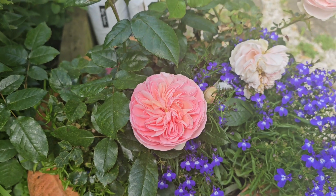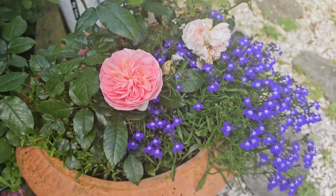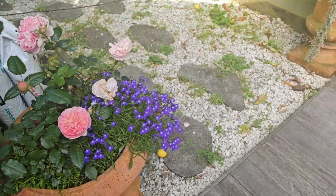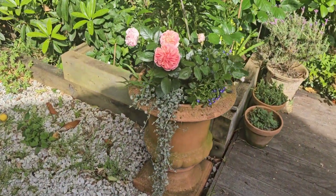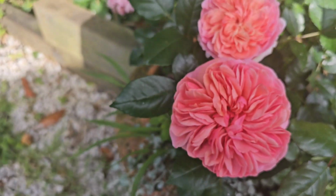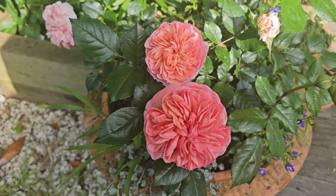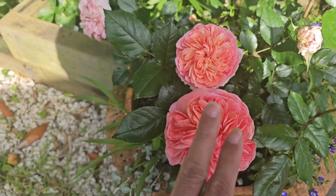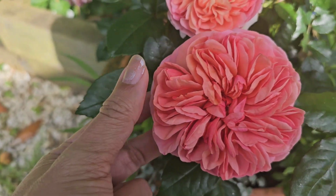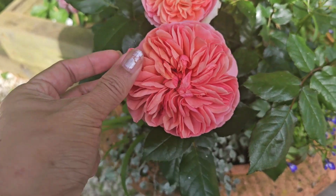My god, it's really a very good combination together with this one. Look at that, it's so beautiful. Let me just show you the other one here as well. Look at this, it's so beautiful. My god, so fragrant. I really love the scent of this particular rose. It's really nice. I love the color of this one. There's something so magical about its color.